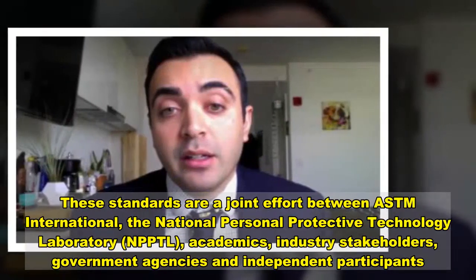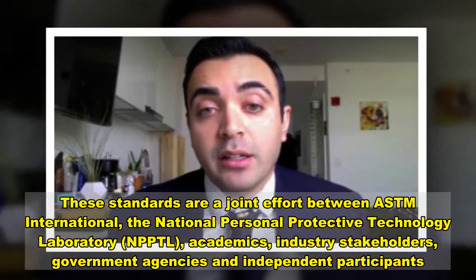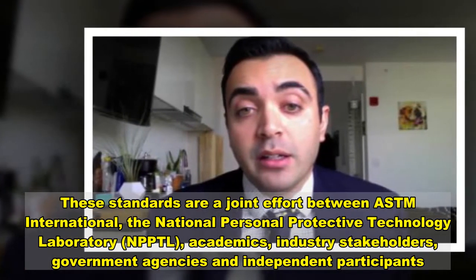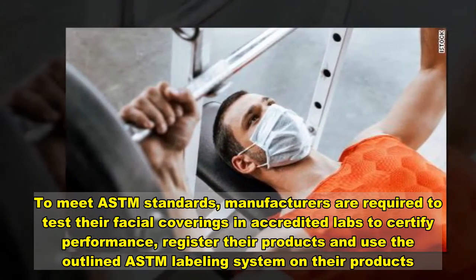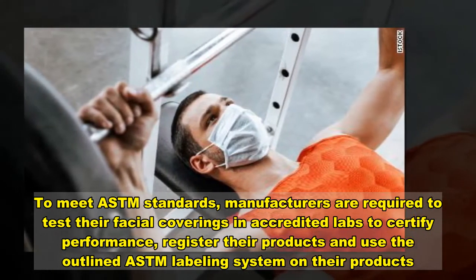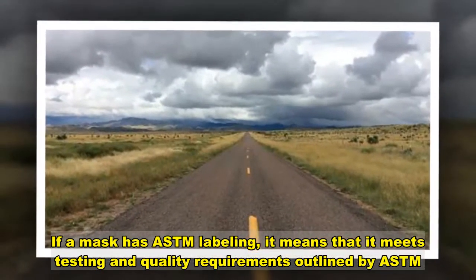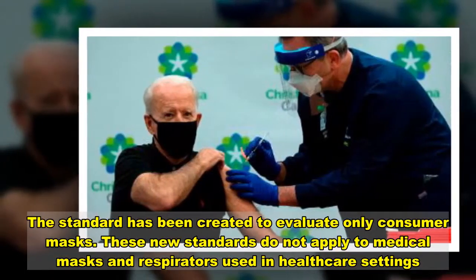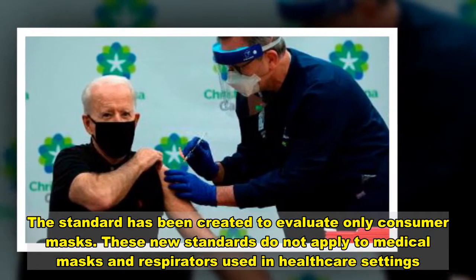These standards are a joint effort between ASTM International, the National Personal Protective Technology Laboratory, NPPTL, academics, industry stakeholders, government agencies and independent participants. To meet ASTM standards, manufacturers are required to test their facial coverings in accredited labs to certify performance, register their products and use the outlined ASTM labeling system on their products. If a mask has ASTM labeling, it means that it meets testing and quality requirements outlined by ASTM. The standard has been created to evaluate only consumer masks. These new standards do not apply to medical masks and respirators used in health care.